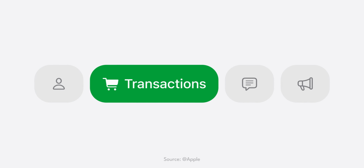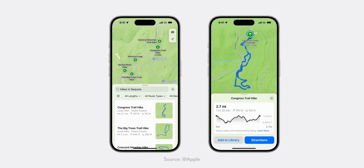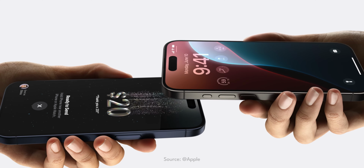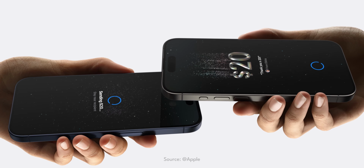In the Mail app, automatic categorization now happens and prioritization as well, which is nice. You now get topographical maps with trail networks and hiking routes of, I think, 63 parks in the US. Not relevant to us. By the way, there's a new tap to cash feature, which I feel should come to India really soon, because you can just tap somebody else's phone and the cash will transfer.